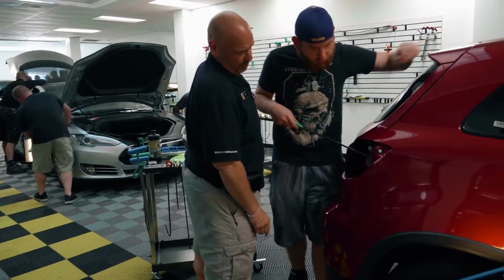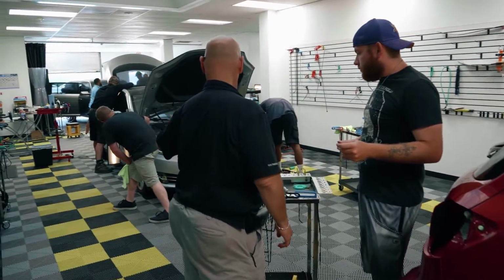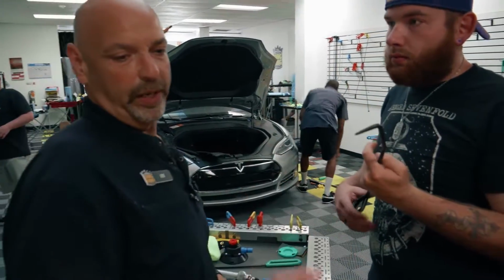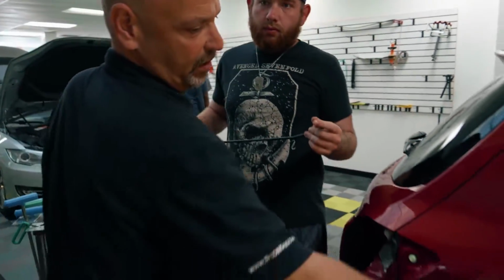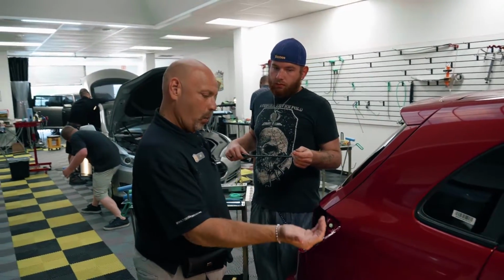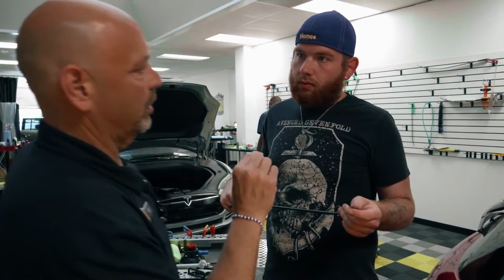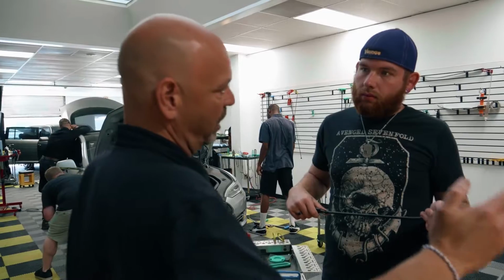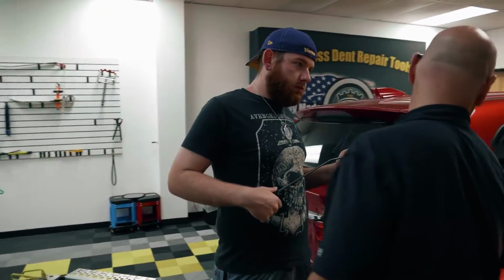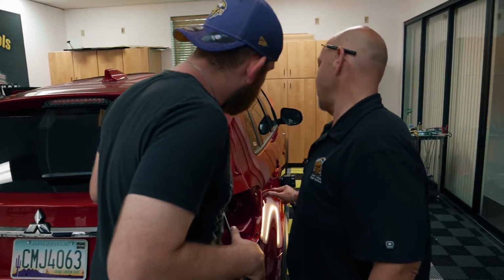Which tool are you using? Let me suggest that one instead, because that's gonna let you pinpoint right into that crease. Follow the bottom of that crease. Just follow that edge. Walk it back to you or walk it forward, whichever way. Always work a crease from one end to the other. So in this case, since this side is a little bit shallower, I'd start right here and just walk right down that line.